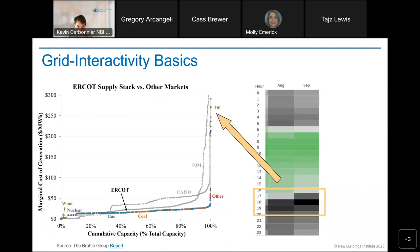And so what we're looking at here is a supply stack for ERCOT. That's the Texas region. Along the x-axis here is the capacity, so this is how much power the grid can put out. And what's the cost on the y-axis to generate that power? When we're not really highly loaded on the grid, you can see we've got things like wind, nuclear, solar is also over here. And those are the cheapest resources to run. So obviously that's what the utilities and the grid are going to run first.